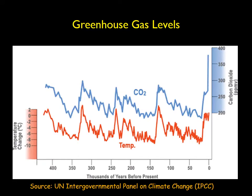Now, greenhouse gas levels have fluctuated, as have temperatures. So if we just look at the temperature bar, the bottom bar there, this is a graph that goes back about 500,000 years. Now, we have really good data going back about 500,000 years because that's how long our current ice caps have been where they are. So we can take core samples of that ice and analyze the bubbles in that ice, even analyze the ratios of different chemicals in that ice, and get pretty good estimates of what the temperature was like.